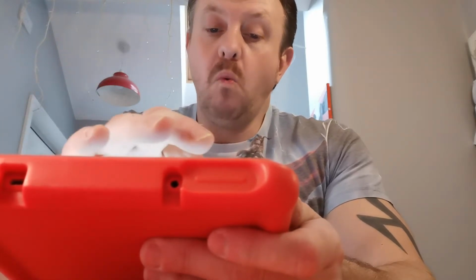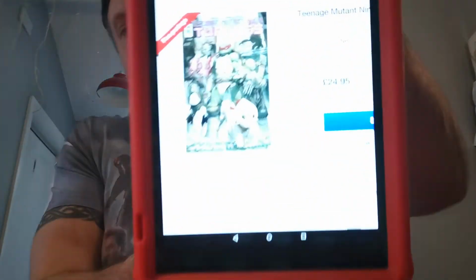is a book, and that comes from IDW, and it is Teenage Mutant Ninja Turtles issue 101, the 1 in 10 Weaver variant. I like that cover.